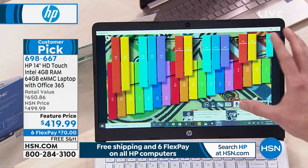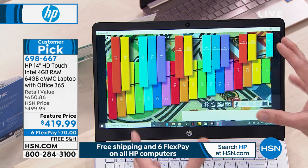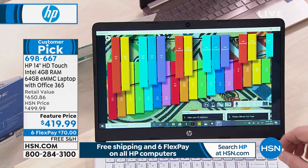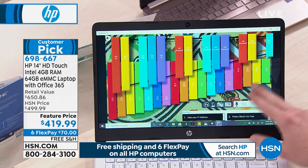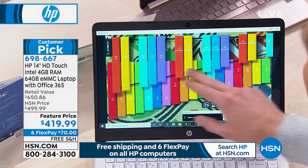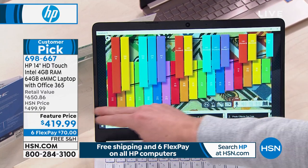Also, as you're looking at the xylophone, all those primary colors are so impressive. They almost look three-dimensional because the screen is that beautiful high-definition screen. But then when you listen to the audio, most computers only have a high, tinny sound. This one has the mid-range and that deep bass too. So it runs the entire gamut.